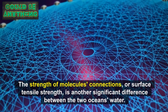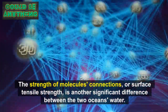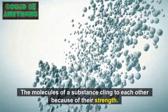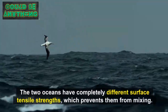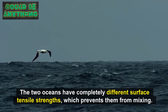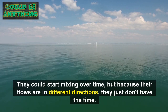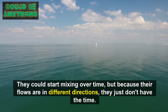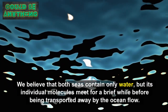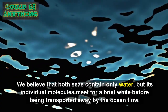The strength of molecular connections, or surface tensile strength, is another significant difference between the two oceans' water. The molecules of a substance cling to each other because of their strength. The two oceans have completely different surface tensile strengths, which prevents them from mixing. They could start mixing over time, but because their flows are in different directions, they just don't have the time. We believe that both seas contain only water, but its individual molecules meet for a brief while before being transported away by the ocean flow.